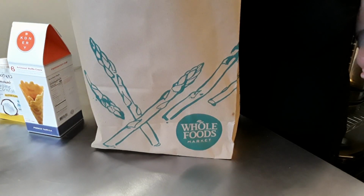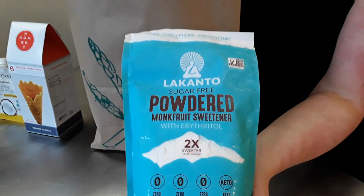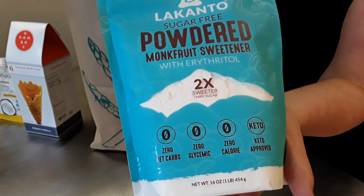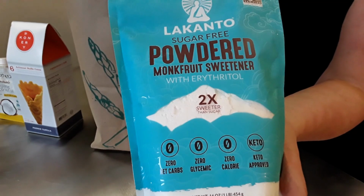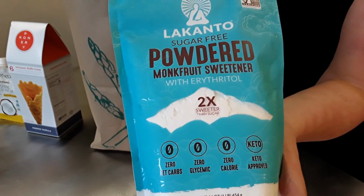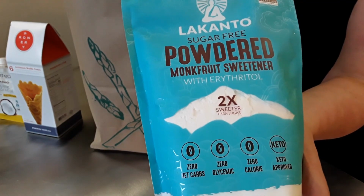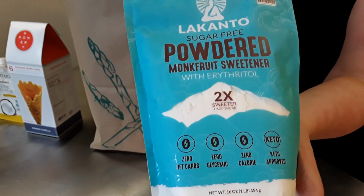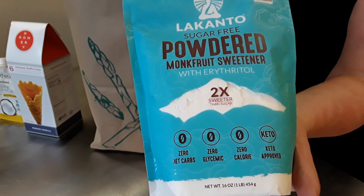Last haul from Whole Foods. A household favorite. I've been doing a lot of sugar-free baking recently, and we don't like using artificial sweeteners. This brand is a powdered sugar made from Monkfruit, which is a nice natural sweetener. What I like about Monkfruit is your body registers it as an herb, not a sugar. So you're not getting a sugar rush from this, and it's quite a bit sweeter than sugar, so you don't have to use as much.